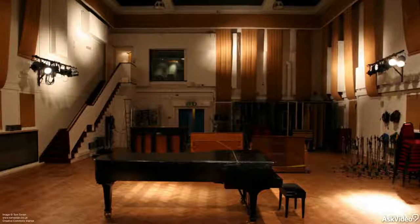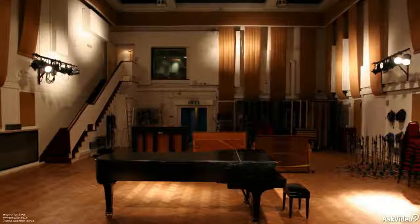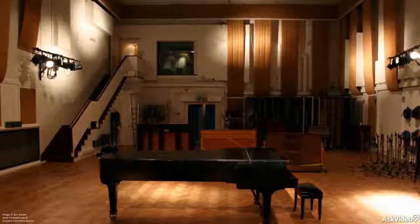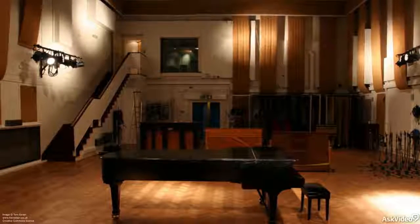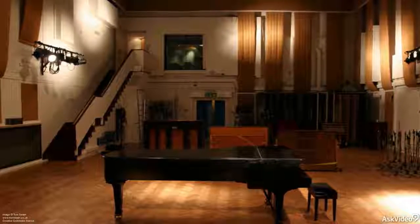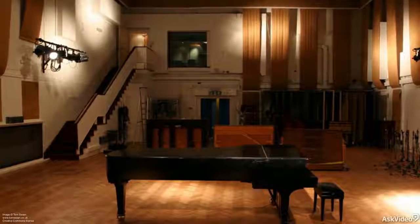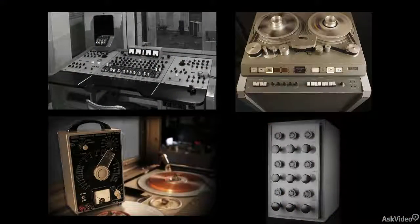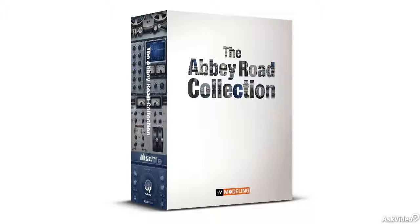While there are a lot of plugins and processors that emulate those general qualities, the warmth and presence of older gear, Waves has gone a step further for this collection. They set out to capture not only the kind of desirable sound quality that equipment of this sort contributes to recording, but the specific qualities of the actual pieces of gear that help define the sound of modern pop records. The plugins in the Abbey Road collection model, in exquisite detail, both the sound and operation of some of the most iconic recording equipment ever used.